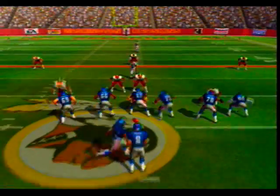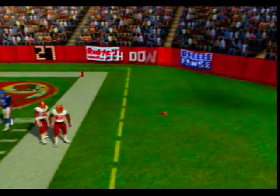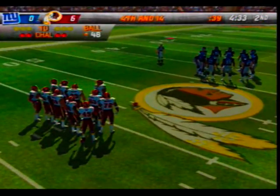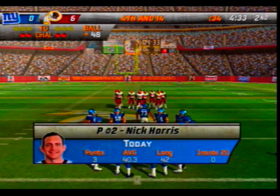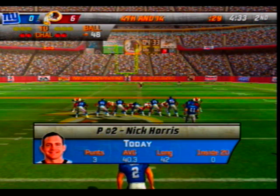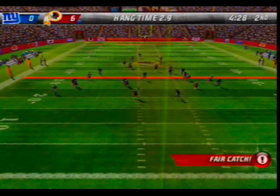Out of the gun. Drops back. Deep throw. Broken up. This is not the area to be dropping passes. To be a great receiver in this league, you have to catch the ball if a quarterback gets it to you in the end zone. Smith was the one they were trying to get the ball to. Number 32 will go back to accept this punt. He signals for a fair catch.